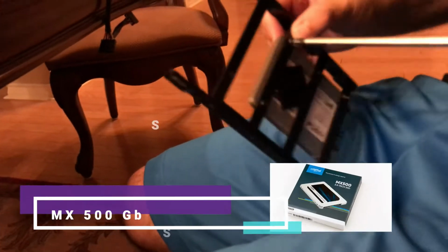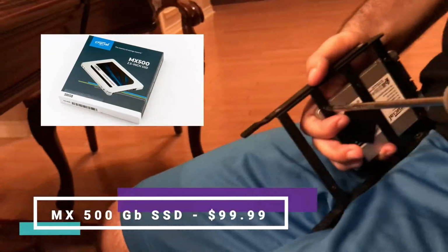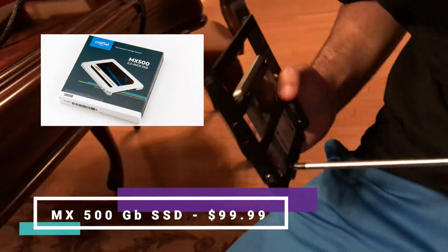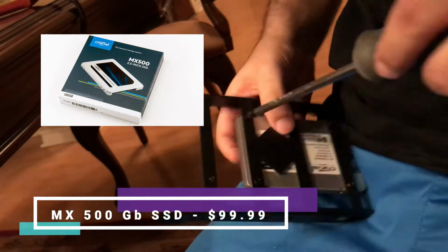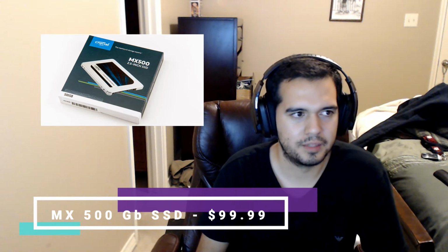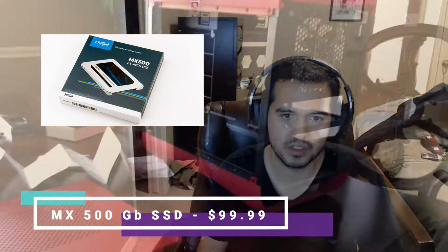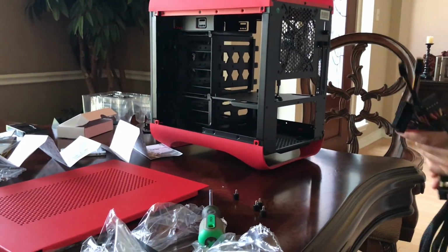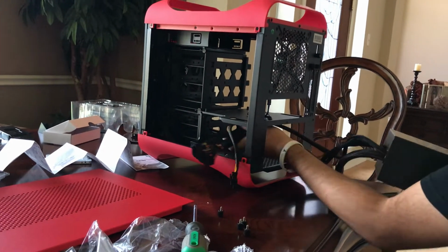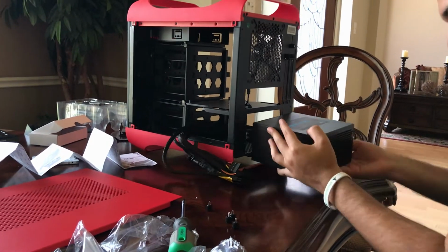We got our storage. We got a simple 500 gigabyte Crucial MX500 SSD. I actually used to have a BX or BM, is it BM? Reads and writes, so it's a blazing fast SSD. Boots up the computer within 40 seconds. Really good buy, and will run you about $99. And I think an SSD is probably a must, even in budget builds, even if you can only get like 120 gigabytes, just because it makes your computer that much faster.